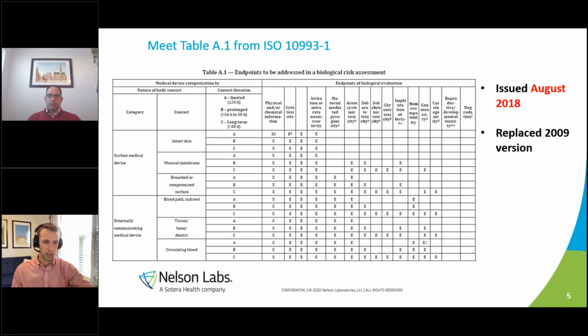I have one other question that I think we may have time for. Do you feel the ISO 15223-2020 will be harmonized in line with the MDR? Yeah, that's the question there.